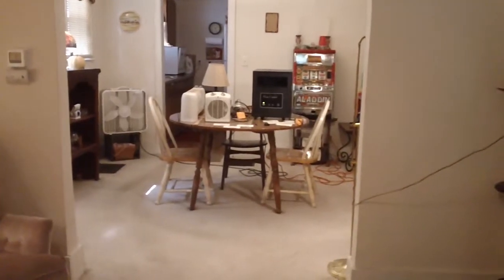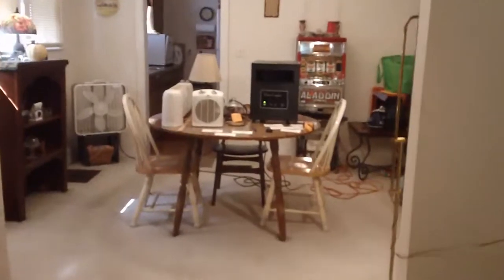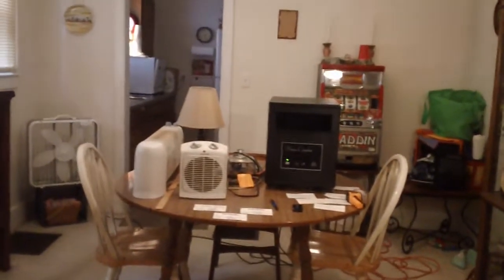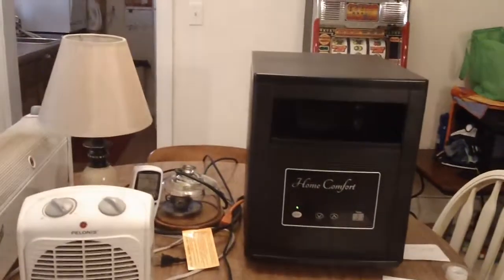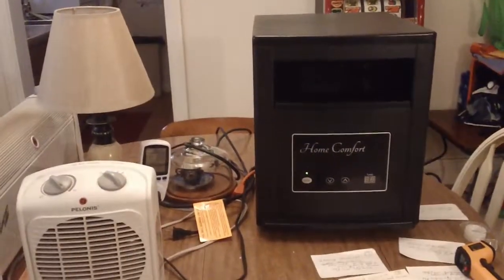It puts horizontal heat, it puts the heat down where you live. You don't live on the ceiling. It puts the heat down, and eventually, because heat rises, it will rise. But it does heat things at the lower level first before that happens. That's why they work so much better for large areas.